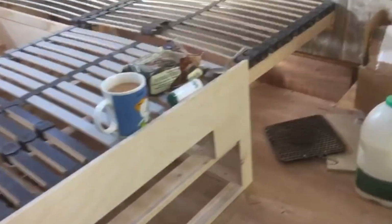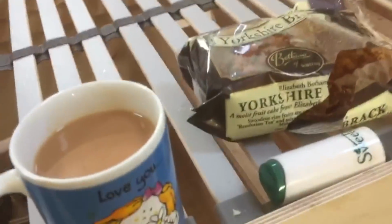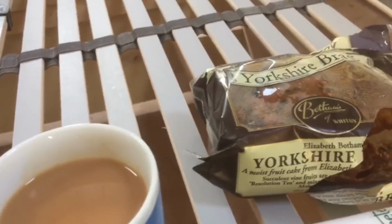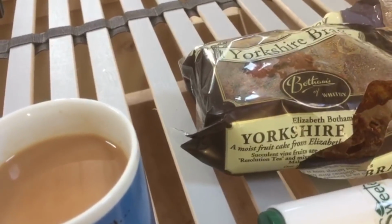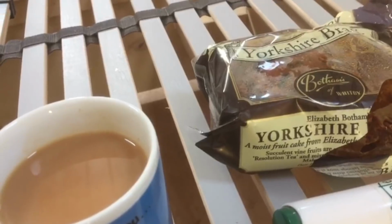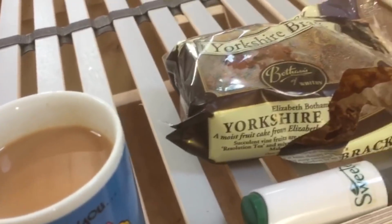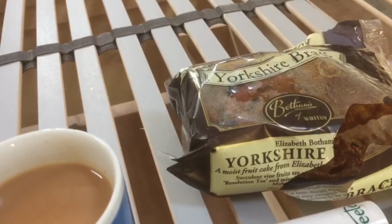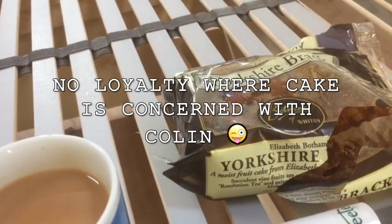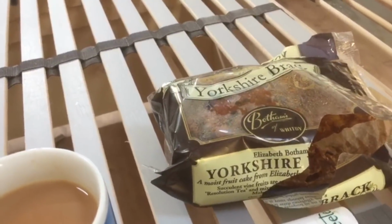And also I discovered, I was in this farm shop the other day, this new cake called Yorkshire Brack by a company called Botham's of Whitby, and apparently Elizabeth Botham has been baking cakes for 144 years. I don't think she's still alive, but obviously it's still the name. But that's a cracking bit of fruitcake, that is. I don't know if it's going to put Mrs. Crimble in the shade or not, but just thought I'd share that little one with you.